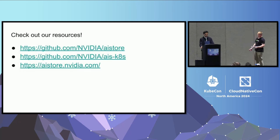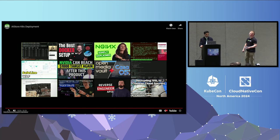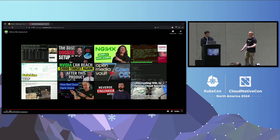So that's just a really quick demo of setting up AIStore in Kubernetes. There's a lot more features available, obviously. But that's just all it takes to get started with a production level deployment of AIStore in Kubernetes. So obviously a lot of that can change, but the main thing is Kubernetes and Helm make the deployment simple.